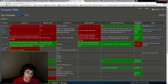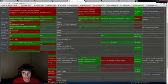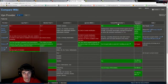It's called Compare Wiki VPN Providers. Now this takes you through a bunch of VPNs and tells you what they do, the jurisdiction that they're in, monitor fee, log fee, any fees, if they ignore the DMCA, if they help you torrent files. Now please don't illegally torrent files with this. I don't want to be held responsible for giving you guys illegal stuff. Don't do anything illegal with any of these VPNs. Just use them to not be tracked by Big Brother.